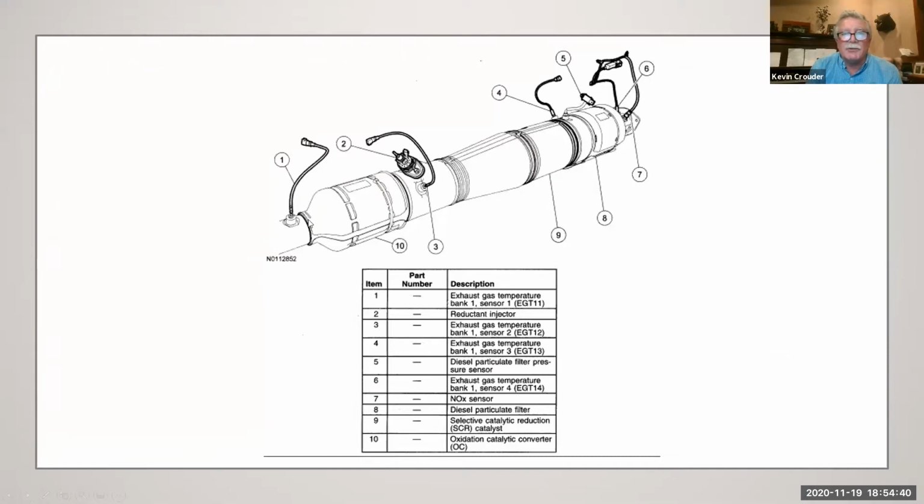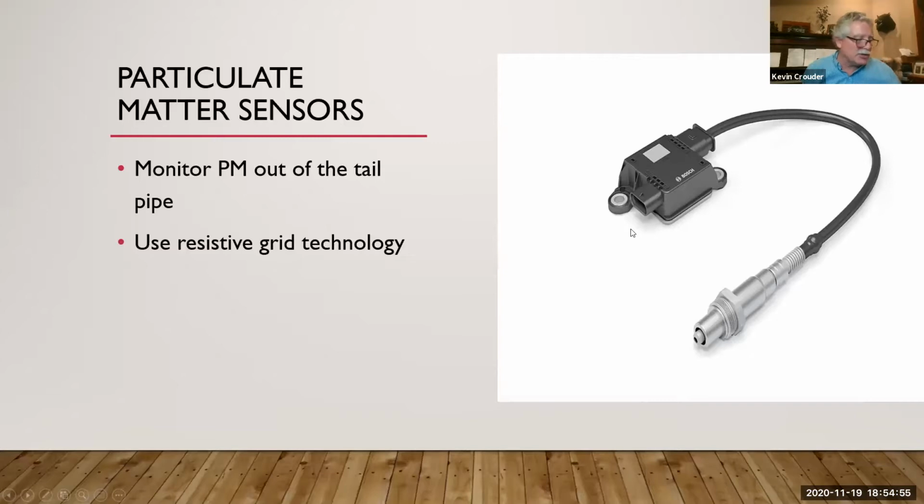And another picture of the exhaust on this thing. We'll talk about that next week, but this is just an injector that's actually going to spray that exhaust fluid into the exhaust, into the SCR there. The last thing we're going to talk about today is particulate matter sensors. In 2016, legislation was passed that we needed to know exactly what was going out the tailpipe of these things. And so what we have is particulate matter sensors.